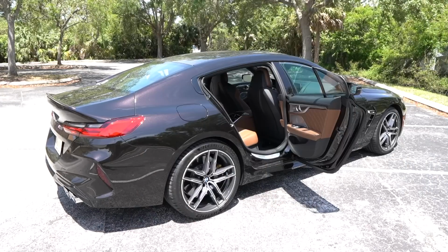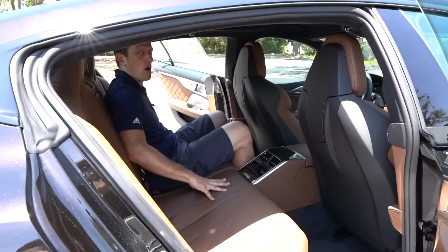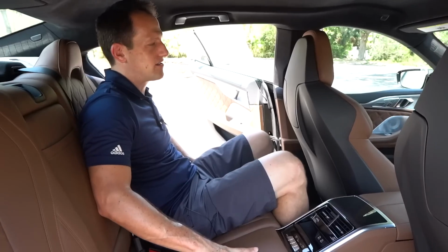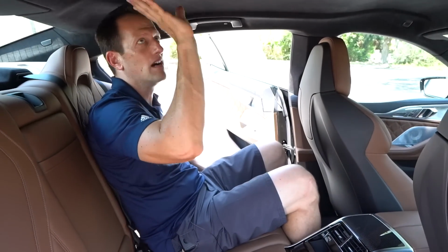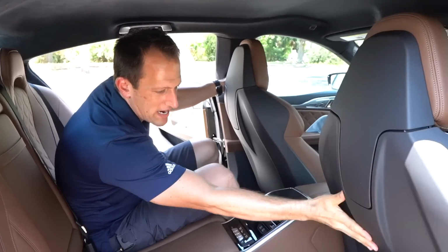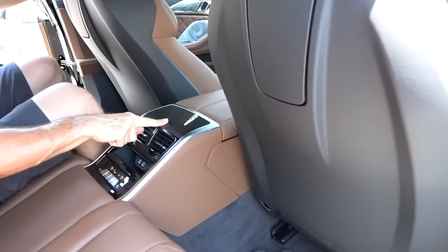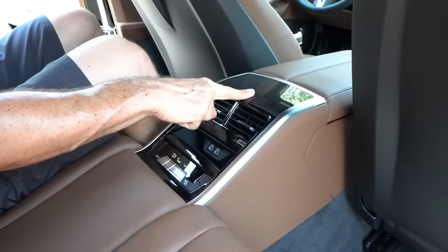Coupe. All right, guys, back seat time. And the amazing thing is, you would think with that low, sexy roof that you would have to be decapitated to sit back here. Plenty of headroom, that beautiful Alcantara. Look at the one-piece backs all the way down. Then you also have the center console, how it extends. Carbon fiber for your passengers to drool over.